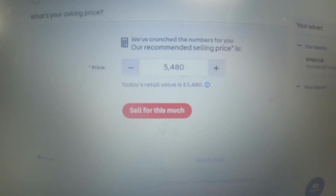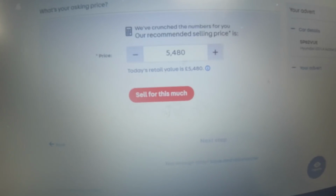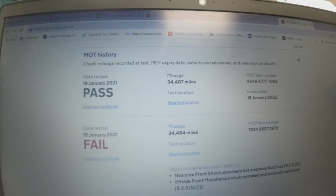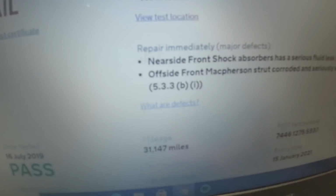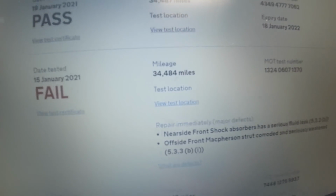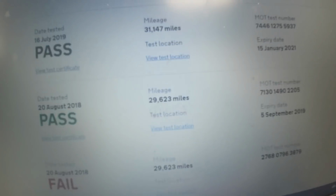So on the face of it, I've got a 2k margin in it, but the question is, one, do they really sell for that price? I think probably 4995 is probably where it would sell within my marketplace, I'd say. I can't remember. Should we have a quick look at what the MOT is on it? Right, so it's got an MOT till January 2022. Last MOT was advisory free after having failed for a shock absorber leak. If we go back, all the MOTs seem to be pretty good. Other than that, doesn't seem to be anything serious there.